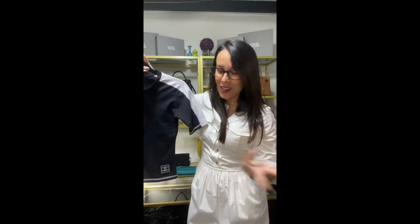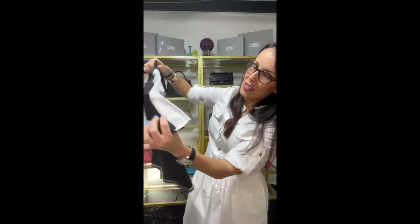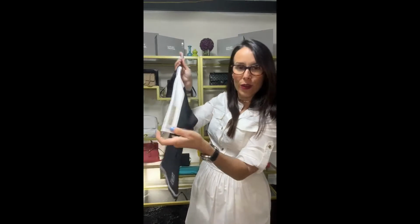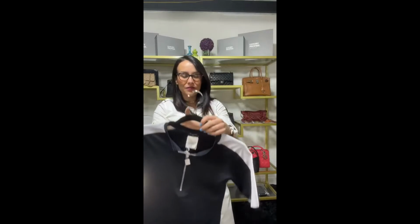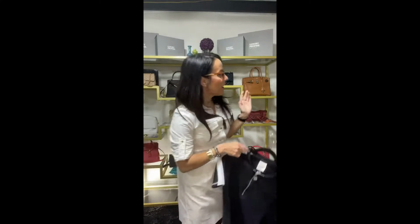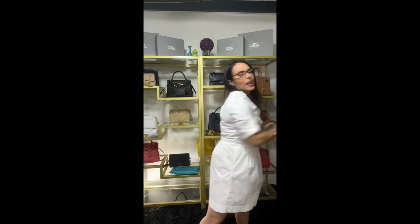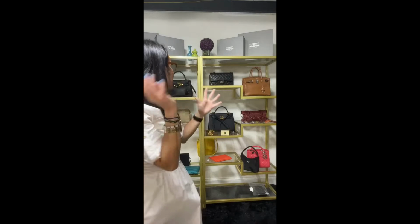And because I love logos, I love the fact that you have 3 Chanel logos. You have 1, 2, and where's the other one? 3. So everywhere somebody looks, they will know that is Chanel. These are actually the only 3 pieces of ready to wear that I have for this show. Little by little, I'm hoping to get more pieces, so I'm trying to sprinkle them here and there.